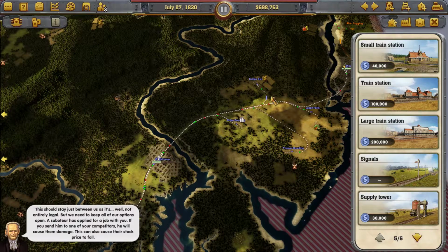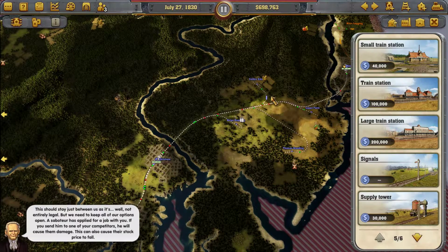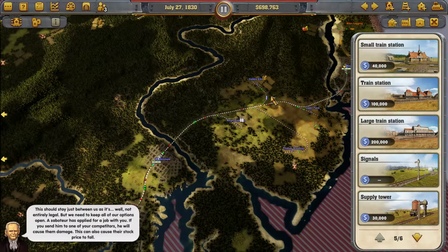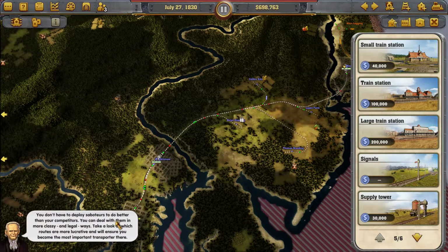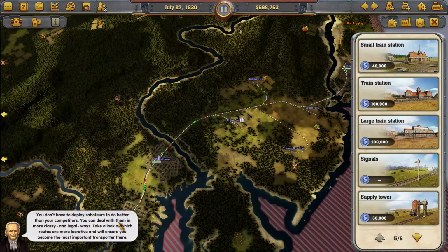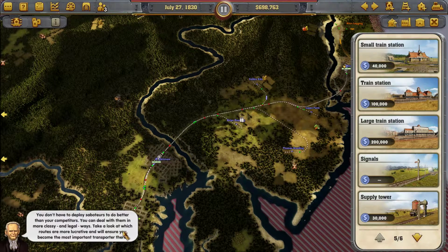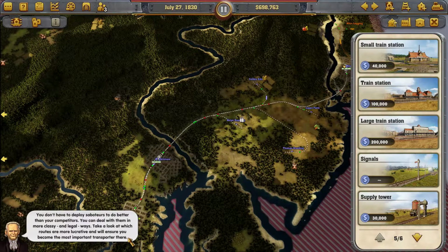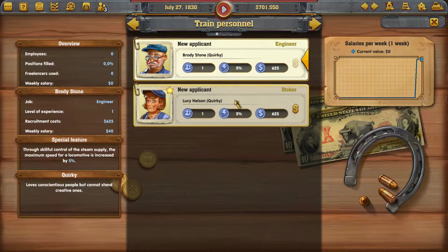A saboteur has applied for a job with you. If you send him to one of your competitors, he will make trouble for them. This can also cause their stock price to fall. Okay. You don't have to deploy saboteurs to do better than your competitors. You could deal with them in a more classy and legal way. Take a look at which routes are more lucrative and will ensure you become the most important transporter there. Okay, well, since it's happening, let's have a quick look.